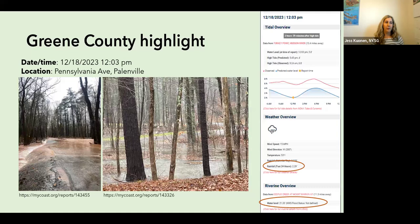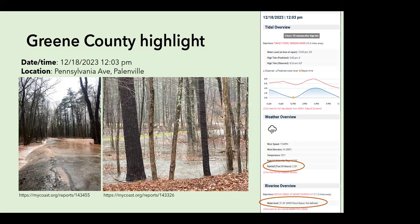And Amanda was able to connect me with Nick, who uploaded these photos. So I just wanted to check in to see if Nick was on the line and if he wanted to talk about these photos. Hi, yes, I'm here.